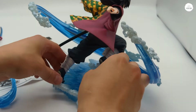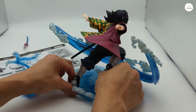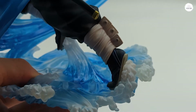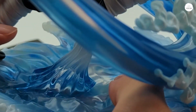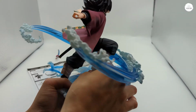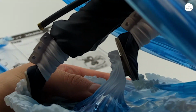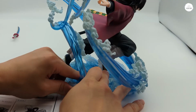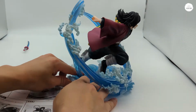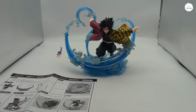You know, it might be a better idea to put on the figure first actually, and then put on that second part of the base. As you can see on his back leg, the peg goes all the way in. On the side of the figure, I can't necessarily get his whole foot to get in there. It's still protruding out a little bit, not that big of a deal. It's supposed to be facing pretty much this way anyway, so it's alright.